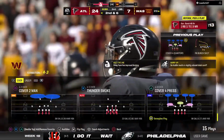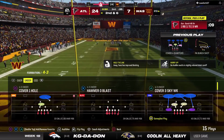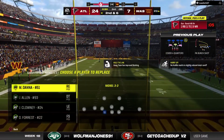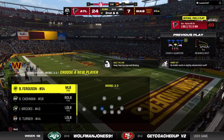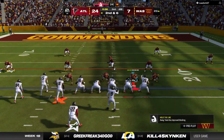One thing you're hoping for when you run drag routes, you're able to hit a receiver in stride, and he can pick up a lot of yardage after the catch. But in this situation, the defense was effective, able to stop him before he could get a good head of steam going. 2nd and 6.